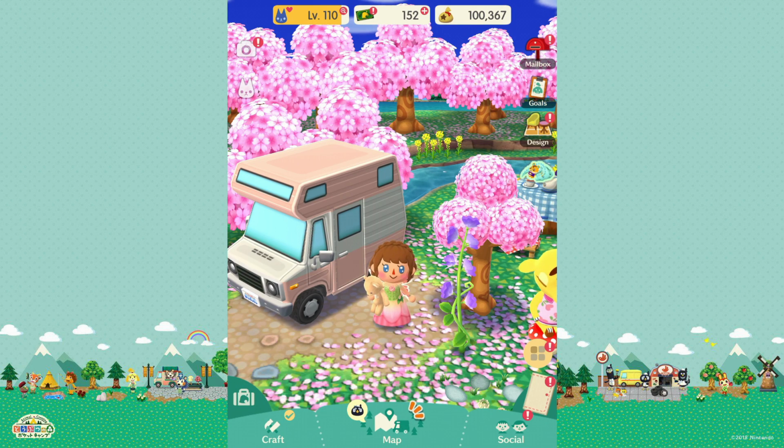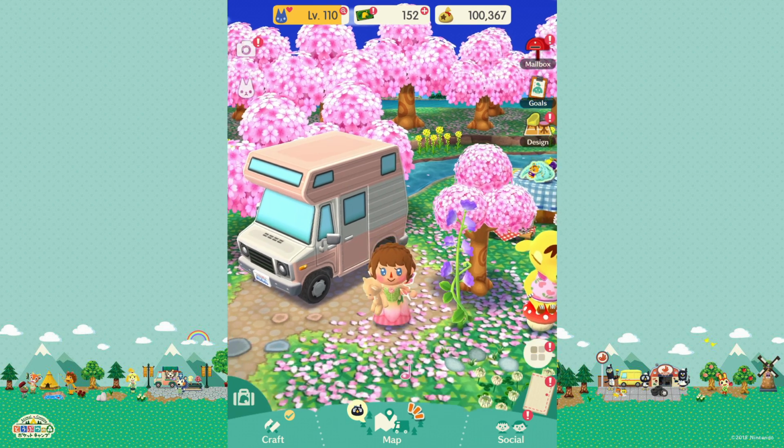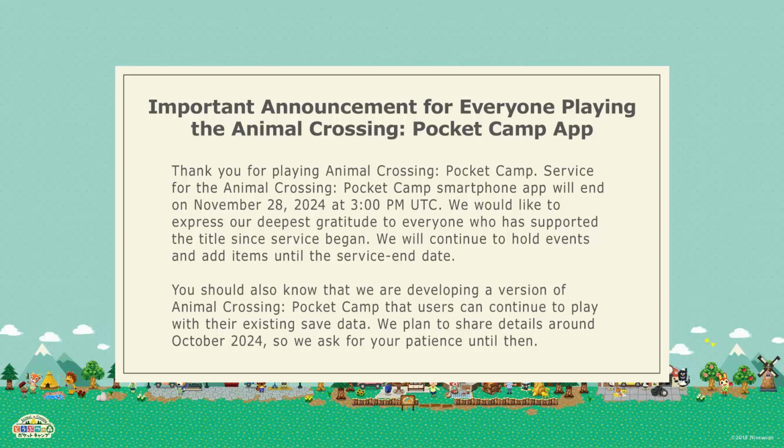Hi everyone, we have another little update today regarding the closure of Animal Crossing Pocket Camp. So in case you weren't aware, around the end of August, Nintendo released this statement, stating that Animal Crossing Pocket Camp will be closed on November 28th, 2024, and that there'll be a new paid version of the game available to transfer your data to.